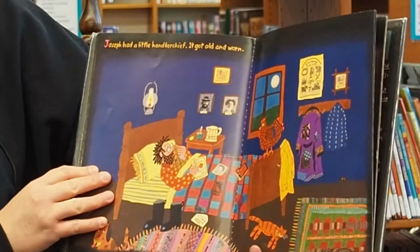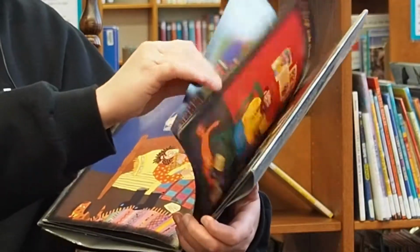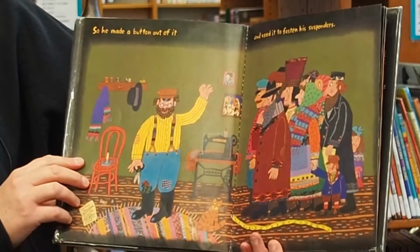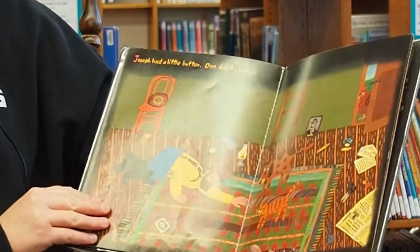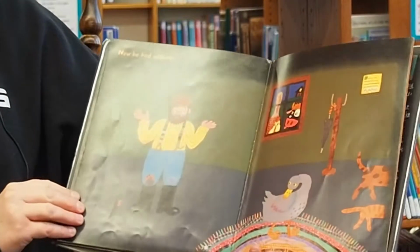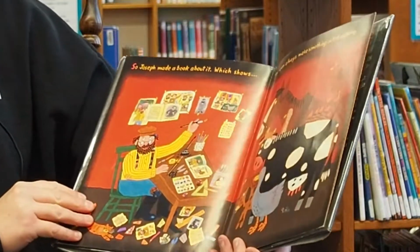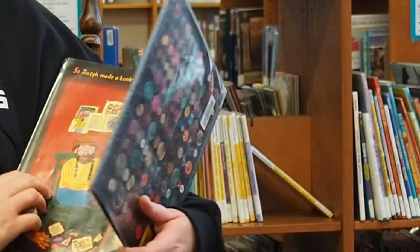Joseph had a little handkerchief. It got old and worn. So he made a button out of it and used it to fasten his suspenders. Joseph had a little button, but one day he lost it. Now he had nothing. So Joseph made a book about it, which shows you can always make something out of nothing. The end.